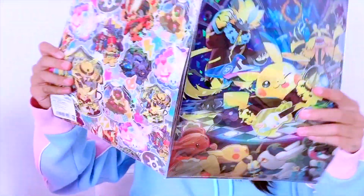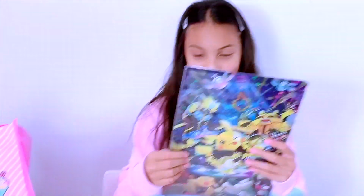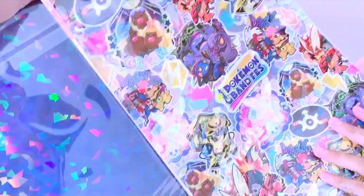Folders! Yes, I have folders! Cool, I like that one. Yeah, that goes with the band, the Rockstar Pikachu. Ah, okay, that's so cool. I love this. More folders. That's a cool folder. So these are like all the bands that they have? Yeah, this is like their new Pokemon series that they have.